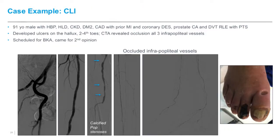So I'd like to just show a couple of very quick examples. This was a 91-year-old gentleman with multiple comorbidities who had developed several ulcers on his first, second, third, and fourth toes. He was seen at an outside hospital and was told there was nothing that could be done for him and that he was just going to have to get a below-knee amputation. Luckily, he came to us for a second opinion.